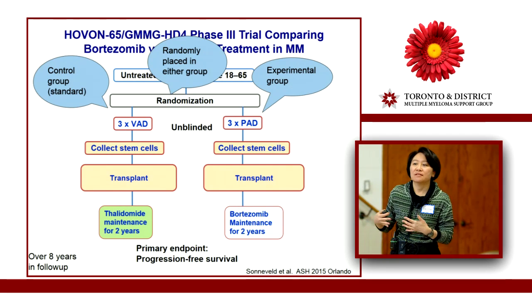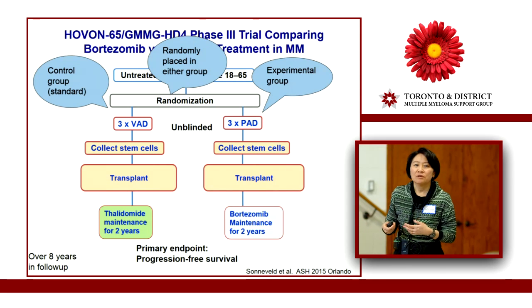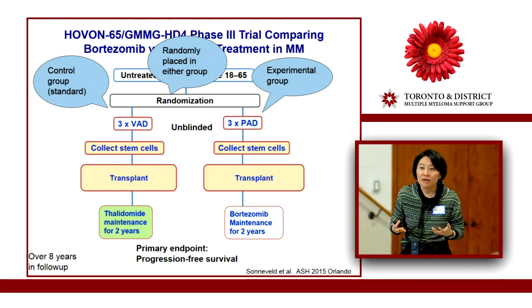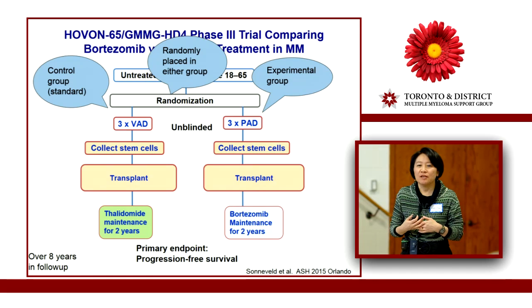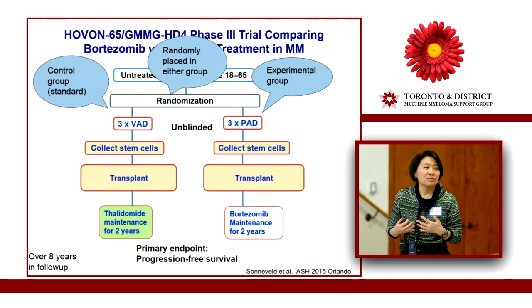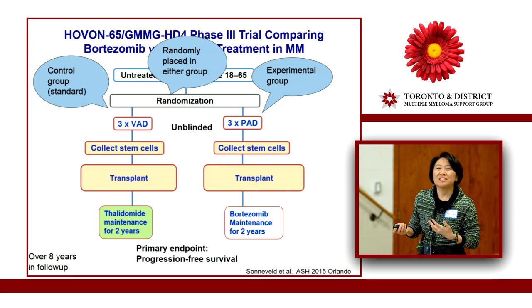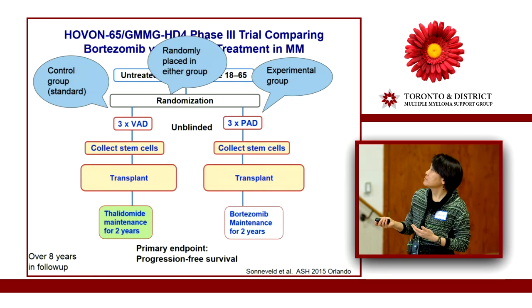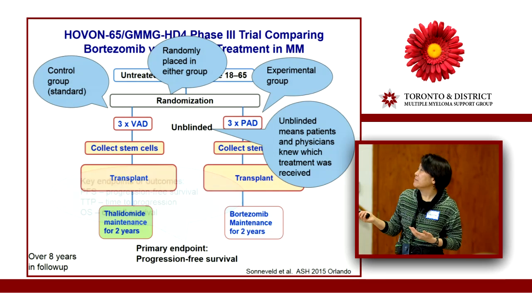And what that does, it helps protect us from being biased about the interpretation. So if I look at you and you get a rash, and I know you're on the drug, I might be more inclined to say, oh, that's the drug reaction. Whereas if I don't know that you're on a specific drug, then I might say, well, I'm not sure what it could be. Maybe it's the antibiotic you're on. So it helps us be a little more impartial. So this is basically what unblinded means.